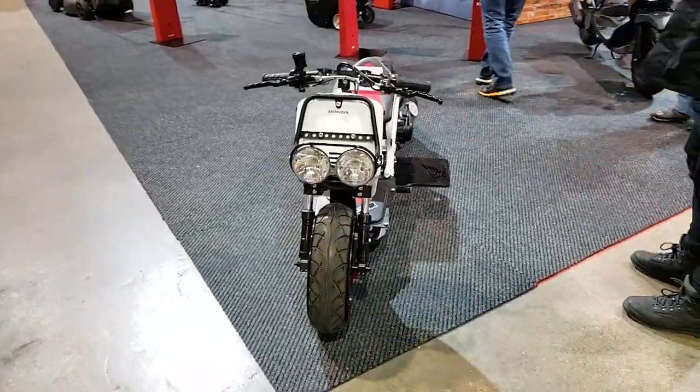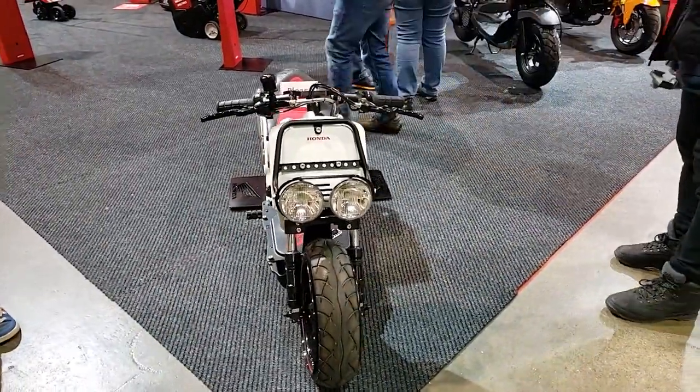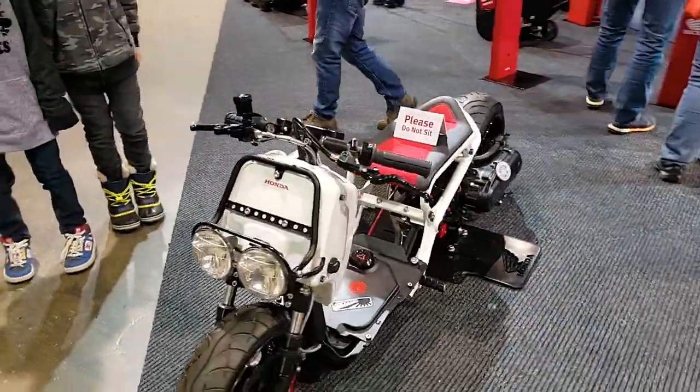Check this dragster from Honda. This small bike called the Ruckus Stretch is a 49cc bike.